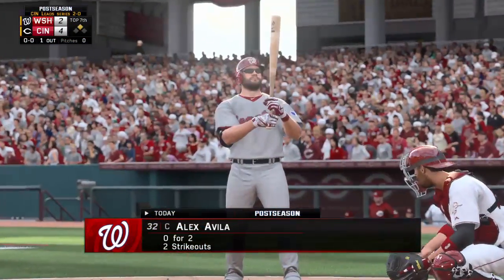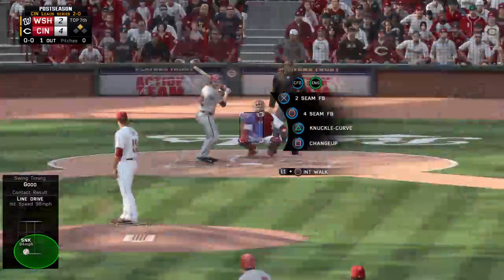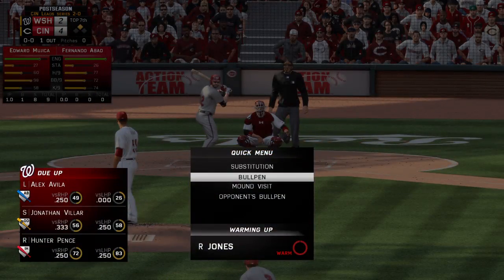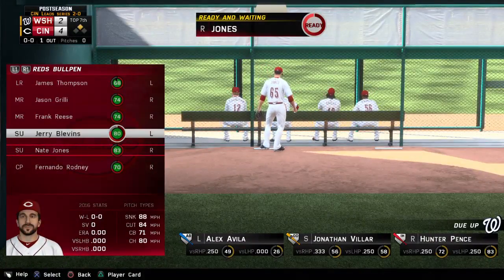Alex Avila will be his first assignment out of the bullpen, as he'll stand in with a runner in scoring position at second and 1 away. Well, he hasn't swung the bat all that well against the other guy, so hopefully this new pitcher will give him a chance to swing it a little better. 2 strikeouts already.